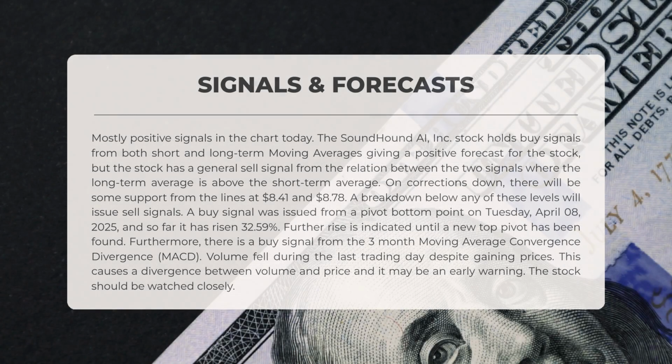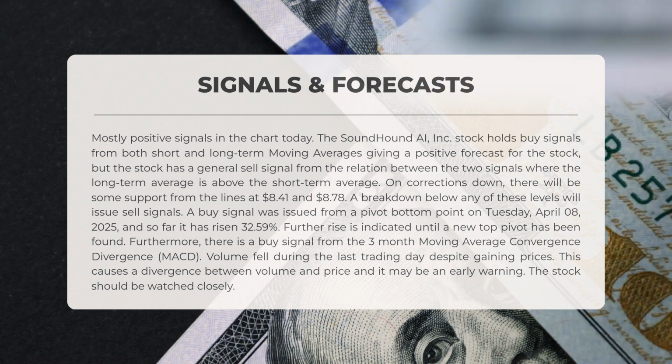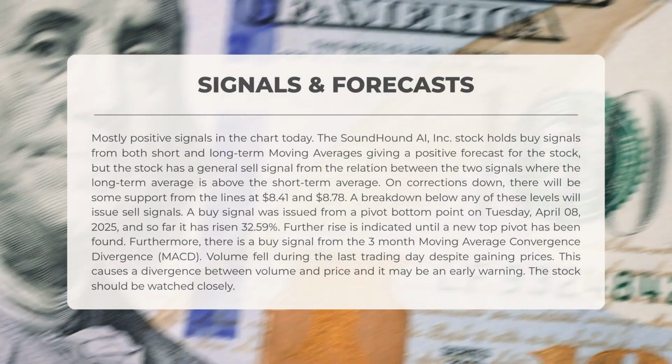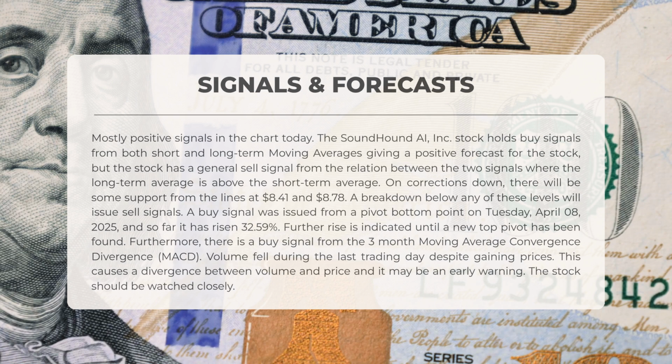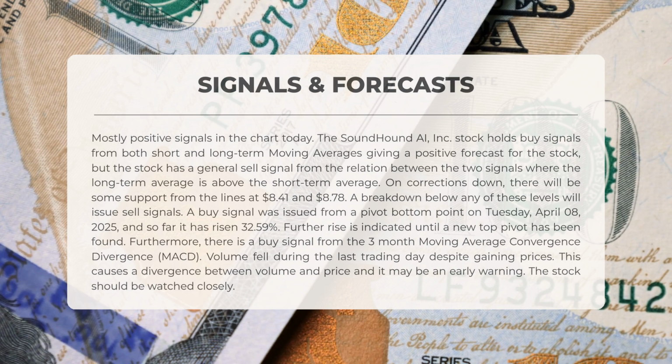The following signals have been identified for SoundHound AI. The chart today shows mostly positive signals. The stock of SoundHound AI, Incorporated, presents buy signals from both short and long-term moving averages, indicating a positive outlook. However, there is a general sell signal stemming from the relationship between these averages, as the long-term average is positioned above the short-term average. In the event of a downward correction, support is anticipated at levels of $8.41 and $8.78. A drop below either of these levels will trigger sell signals.